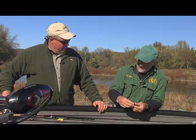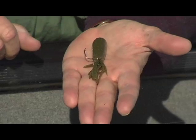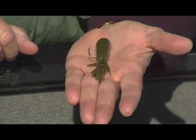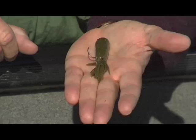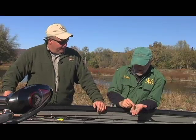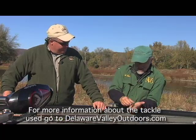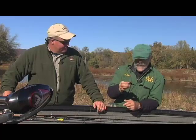Okay, now this is a great tube right here. Yep. I love this tube. Tell us about this one. That is a hoghead mud pie tube. That's a great color this time of year. It's got the orange flake in it. Love it all summer long. Just hammer the fish on it all summer long. And that's the tackle box.